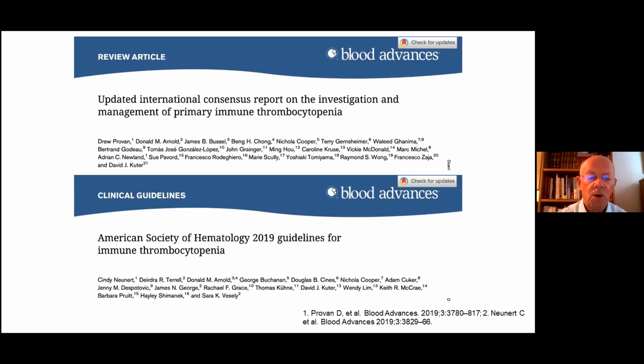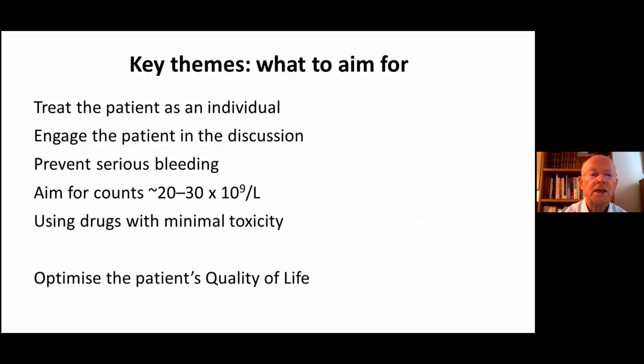And we discussed it with the American Society of Hematology, whether they wanted to come in with us, but they were already deciding to work on their own document. And you'll see there are a number of authors who are common to both. So we're not going to make recommendations that contradict each other. But these two documents came out in November of last year.